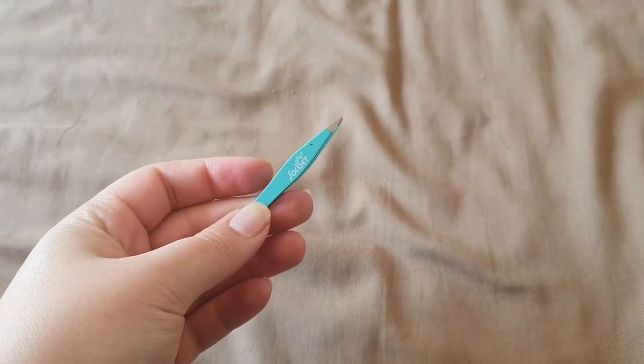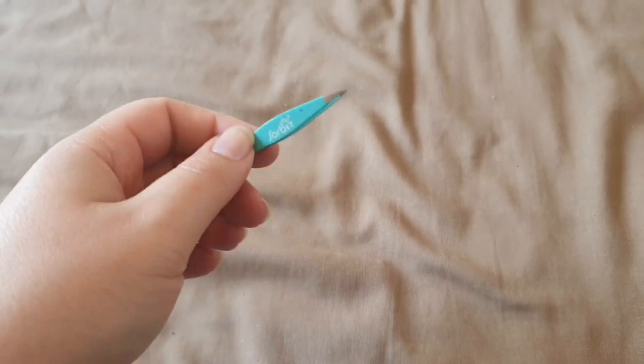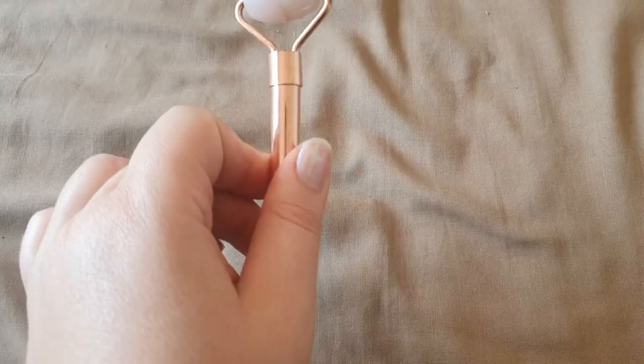Tweezers, of course, for when I need to groom my brows and things. This is pretty self-explanatory. This is by Sorbet. I got them in a pack of four. This is the pointier one, I guess.